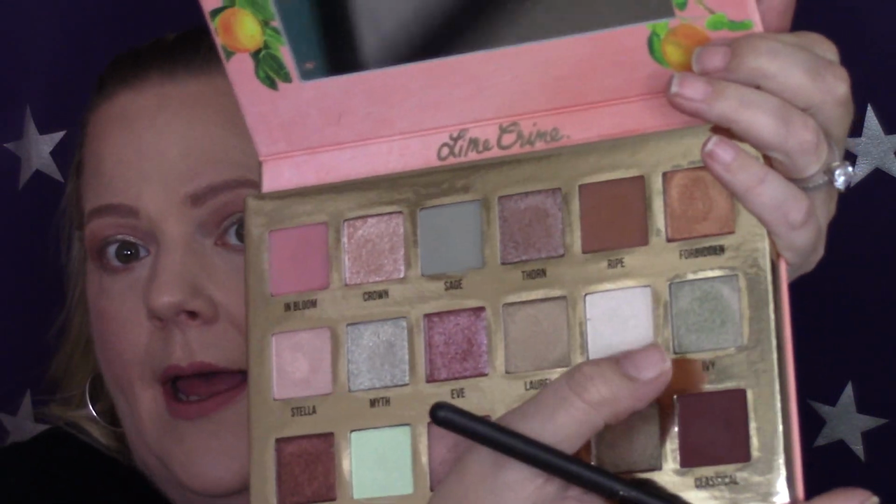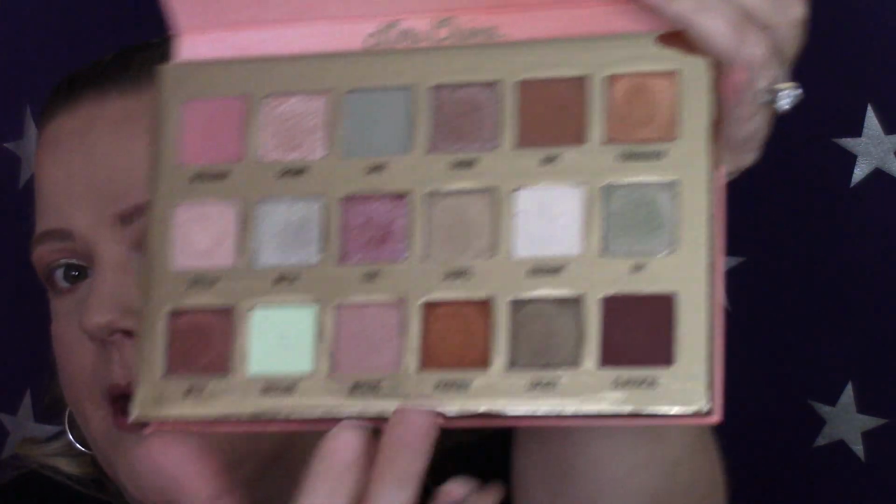All right, I am going to take a little pencil brush and go into Radiance here and use that for a highlight. That looks white but comes off a little more gold. And I am going to put that under my brow arch. Make sure I blend that in.